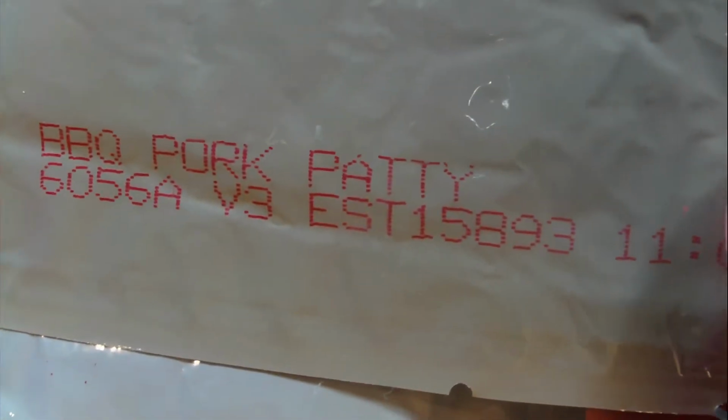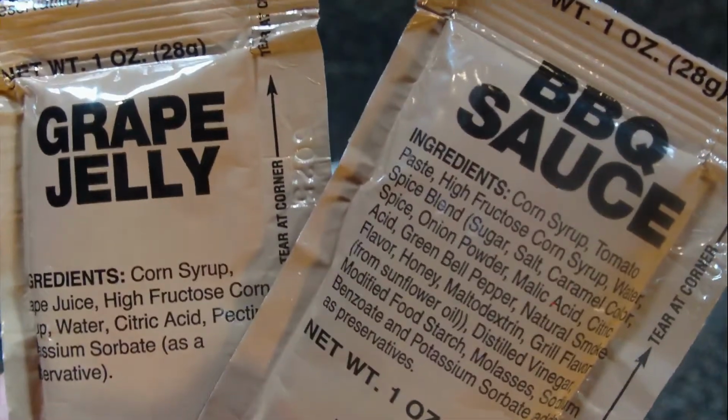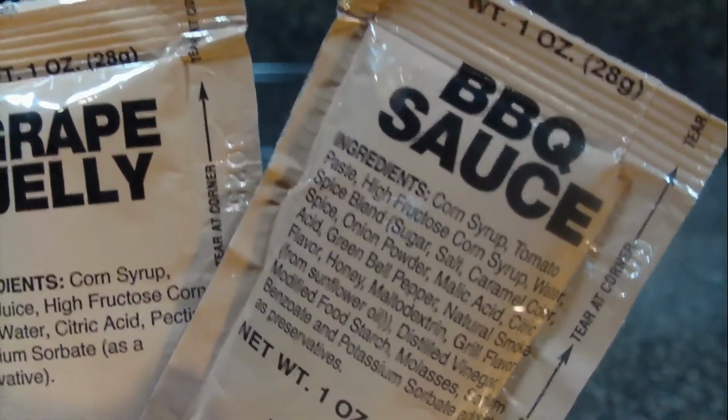So what we're going to do today is take our pork patty, or beef patty, grind the two of those up, add our Santa Fe rice as a binder, form it into a loaf, and bake it for about 15 minutes, while we baste it with a grape jelly and barbecue sauce glaze. So let's get loafing.